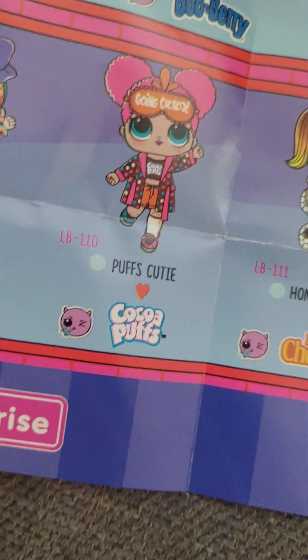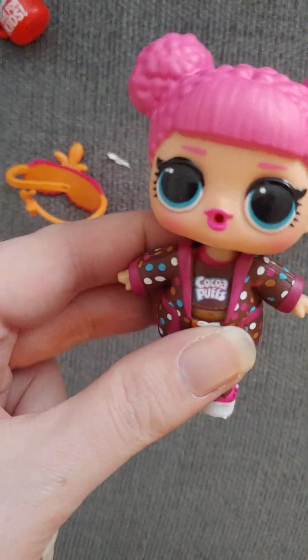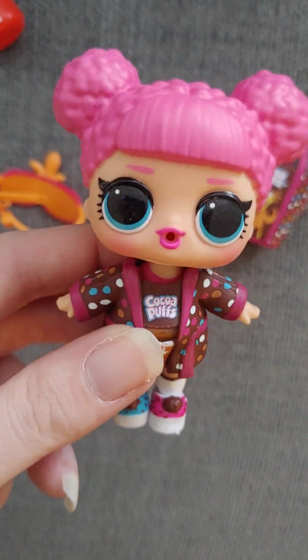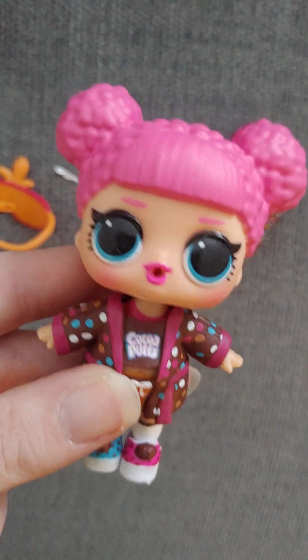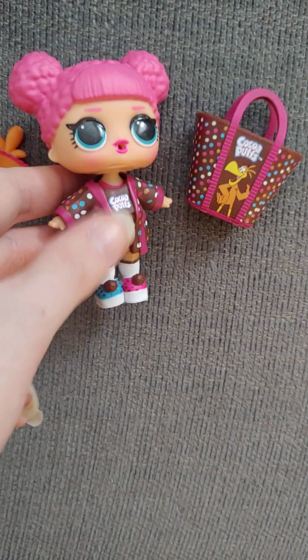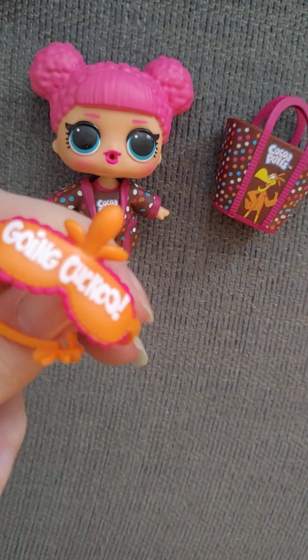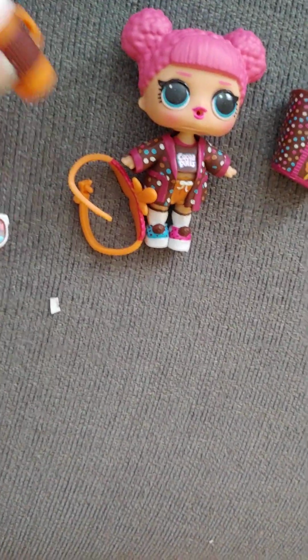And then we have Cocoa Puffs, Puffs Cutie. This one comes in kind of like a sleepwear outfit with the Cocoa Puffs. Very cute. Very chocolatey. She's got like pink hair. And then she's got a Cocoa Puffs bag. And she's got like the going cuckoo sleep mask. Very cute. And they come with bottles as well.